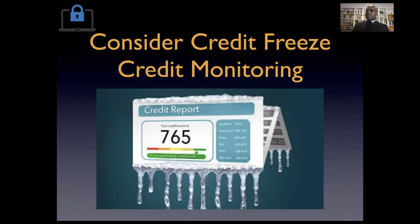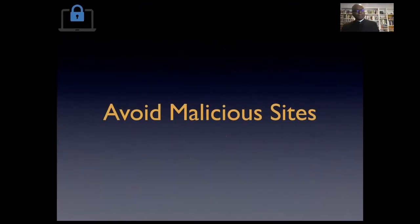So freezing your credit is great because if a hacker is able to steal your identity, your personal information, at least they won't be able to open a new mortgage account or credit card account using your social security number because your credit will be frozen, right? So something to think about.